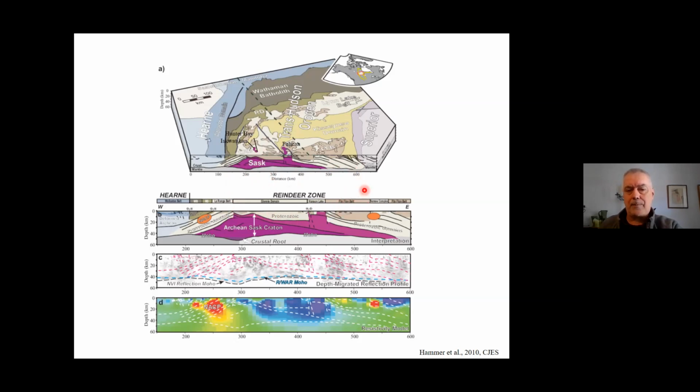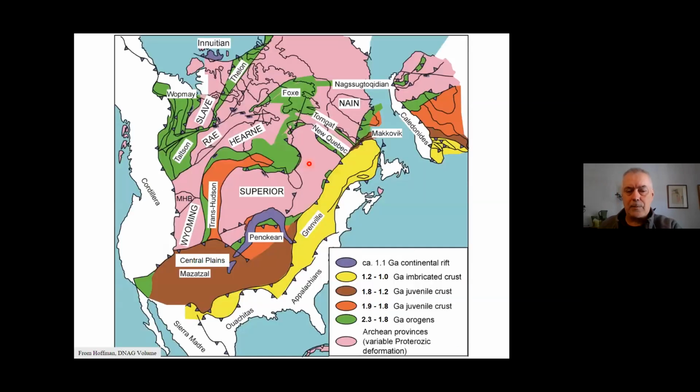So essentially what happened is that the Superior Craton collided and stopped colliding when the Sask lithosphere hit the Superior lithosphere. Both of them are very buoyant, so that's when collision stops. And when collision stops here, it has to pick up somewhere else if collision continues.